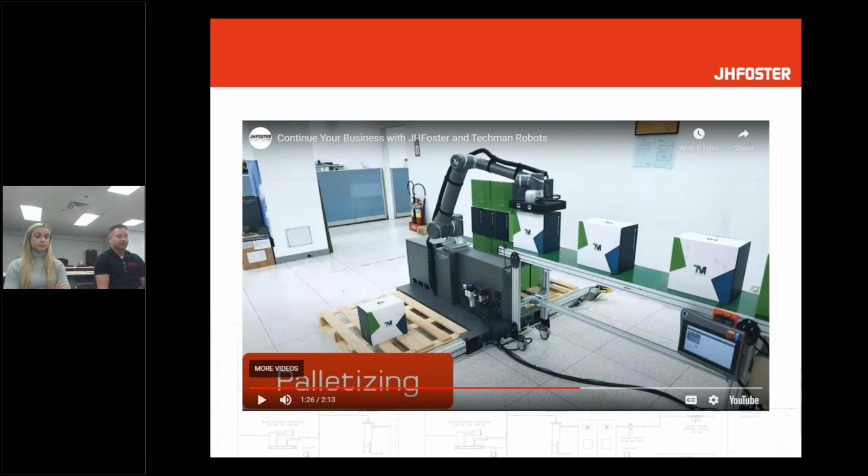We do a lot of gluing and dispensing too, especially when it comes to the window and door industry. We see that a lot over there, or especially in ag, or the ATV market too, or anything recreational based. They use a lot of dispensing when it comes to silicones or foam dispensing or any kind of gluing too. So we've done a lot with that as well.